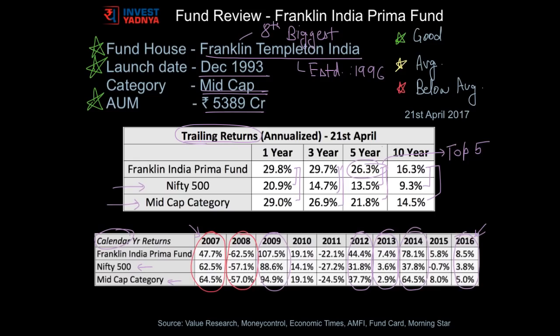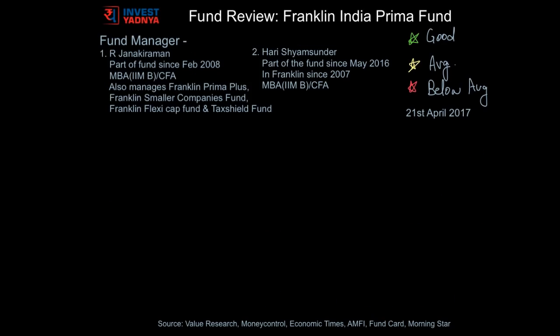In the bear markets of 2008 and 2011, the fund has given below average and average performance respectively. Now looking at this, the overall fund's calendar year performance is pretty good as they have beaten both benchmark and category average 6 times out of 10 and most of them are recent years. So they clearly have very good trailing return performance, some recent exceptional calendar year performances, but it is not able to manage bear market falls too well, which makes us give them 1 green and 1 yellow star for the performance. Next important parameter is the fund manager.